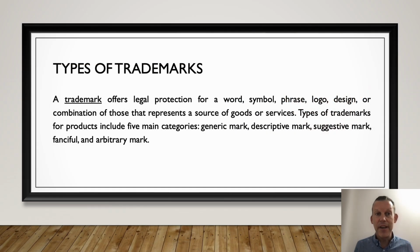Like we covered in the last video, a trademark offers legal protection for any word or symbol, phrase, logo, design, or a combination of those that represents the source of goods or services. There are 5 main types of trademarks, and we'll handle them each in their own slide. There's a generic mark, a descriptive mark, a suggestive mark, a fanciful mark, and finally, an arbitrary mark. We can't trademark anything. They have to fall within one of these categories.